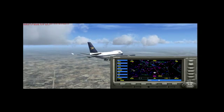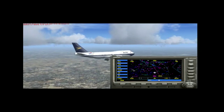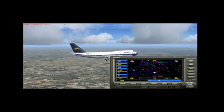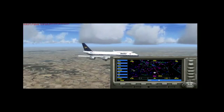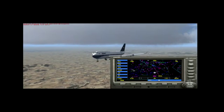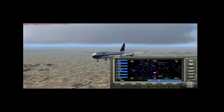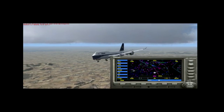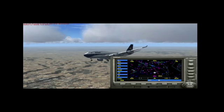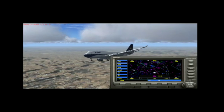Heathrow Tower, this is British Airways 117, requesting to land at London Heathrow Airport. British Airways 117, clear to land on the active only at London Heathrow International.